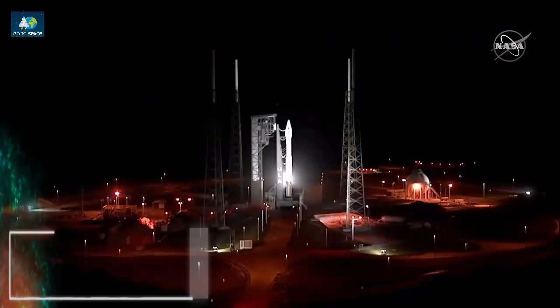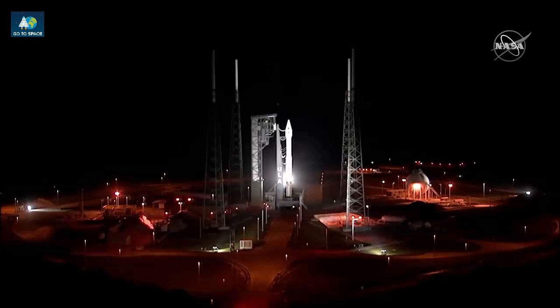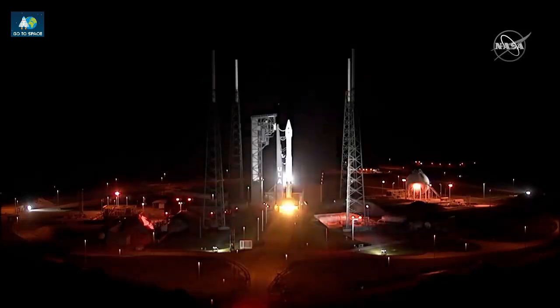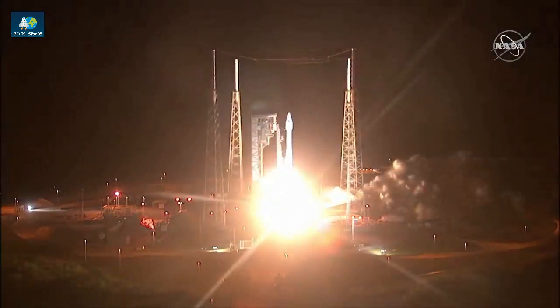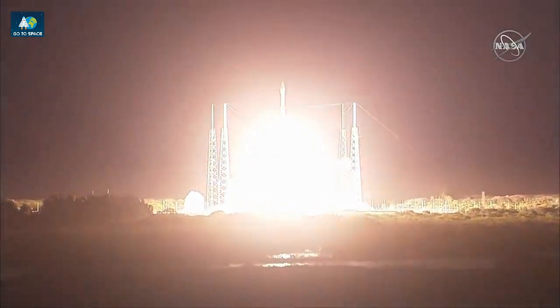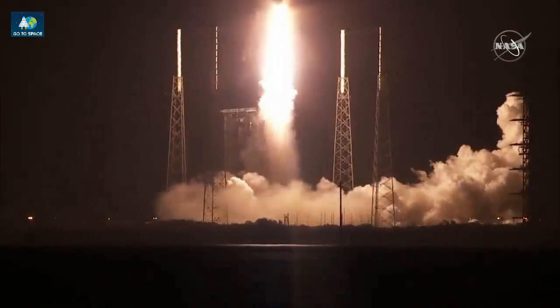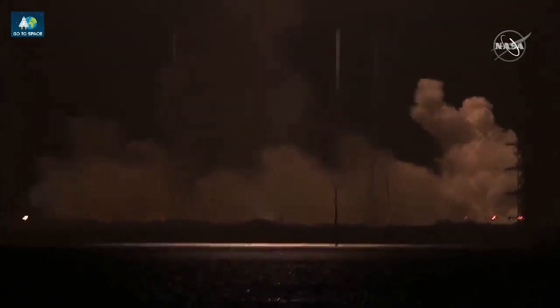Status check for booster Centaur and spacecraft. Everything is go. And so here we go. T-minus 10 seconds, 9, 8, 7, 6, 5, 4, 3, 2, 1, 0, and liftoff of our solar orbit and international collaboration to give us new images and a better understanding of our life-giving star.